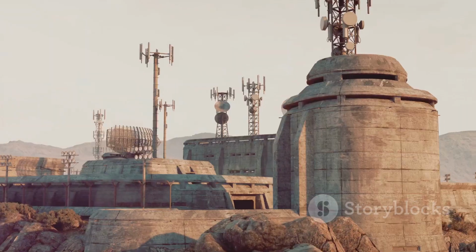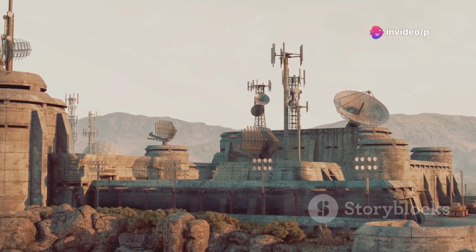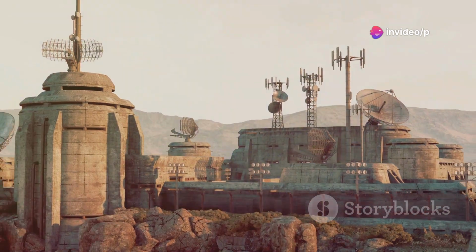Imagine a medieval castle with its towering walls, moats, and drawbridges. Each layer serves a purpose, and together they form a defense that is incredibly difficult to penetrate.